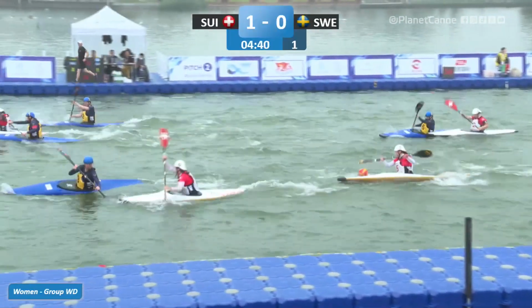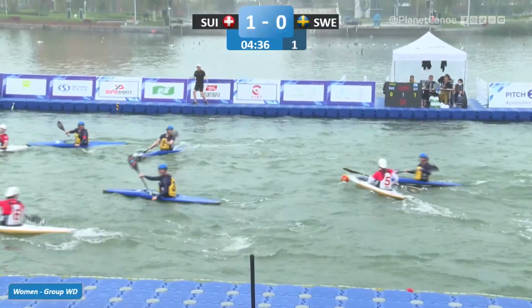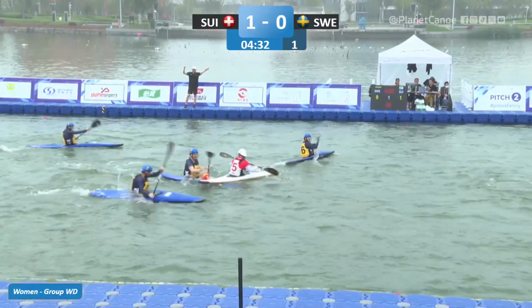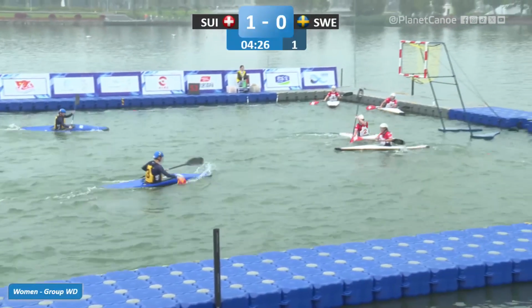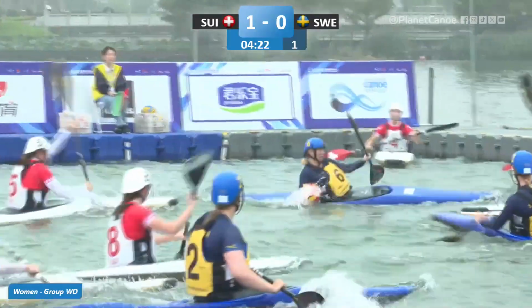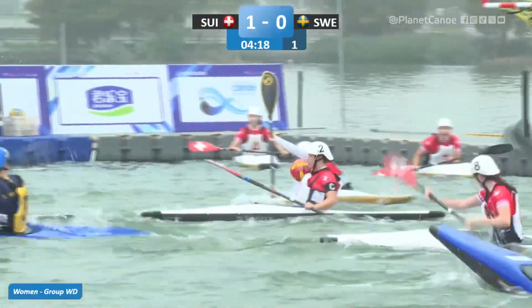Switzerland streaming forward. They're looking to work these breaks. There's no slow build-up for them if they can get away with that. Oh, paddling off a boat. Oh, bad discipline that really from the Swiss. They were on a good break there, and instead turnovers gone in favour of Sweden, who come forward with Ögren. She cuts it across. It's a half-decent chance for Bloom, but can't make anything work.